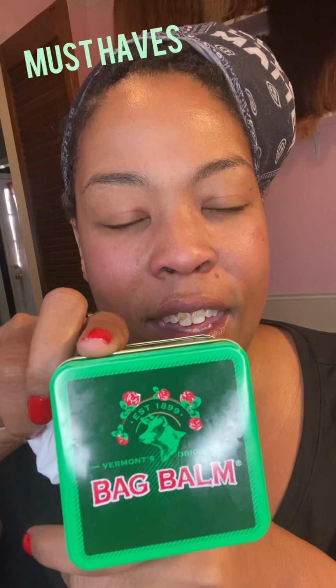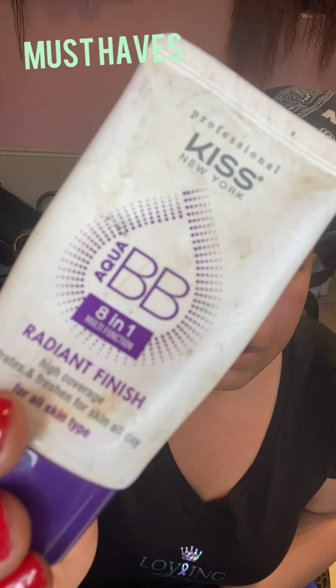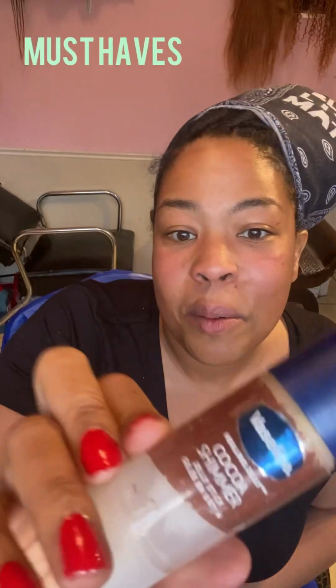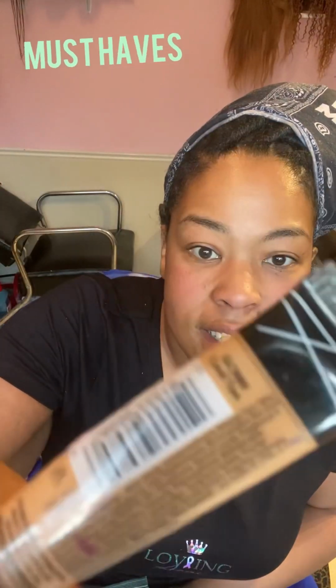Here are a few staples at my house that I do use every day. Bag Balm is one of them. Must have. And this is my foundation, B&B, Radical Finish, Coconut. And then I have Coconut Shimmer. Now that's a staple. And then we have the Cool Tan Concealer. That's a staple. We're going to start with the eyebrows with the brown pencil.